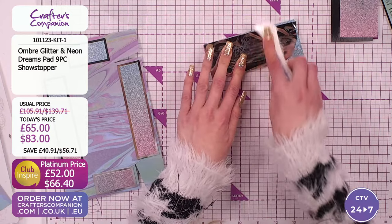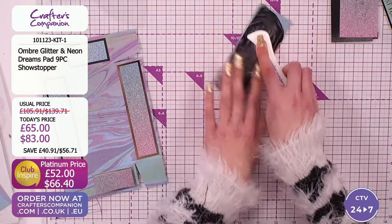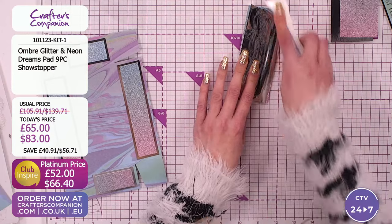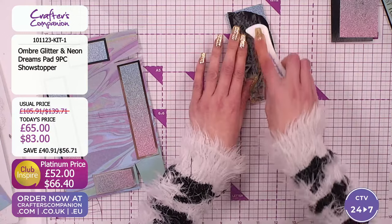No need for a die cutting machine, no need for any big tools. Literally just a few handheld tools and the kits themselves and you are good to go. You could be foiling up lots of elements and then maybe when you're back home, you can start popping those onto your cards.